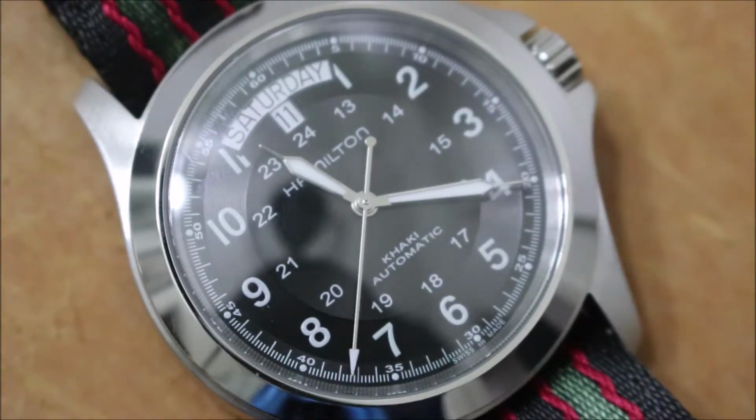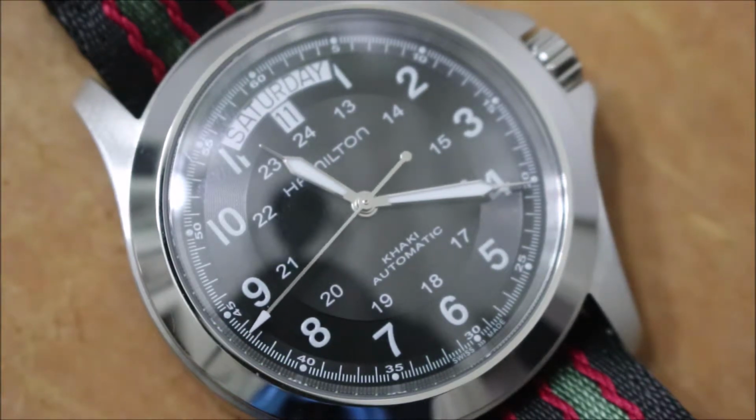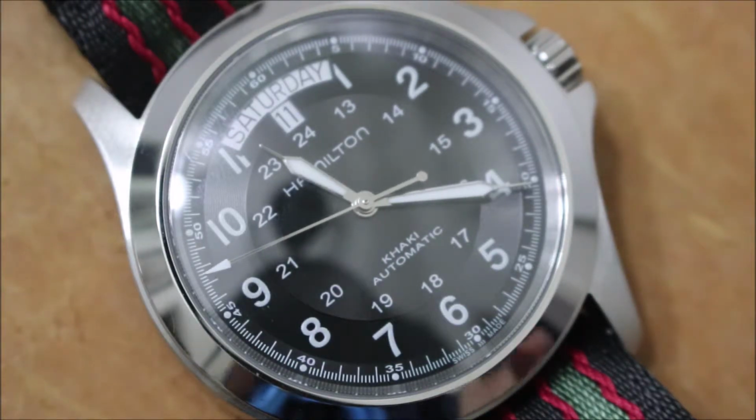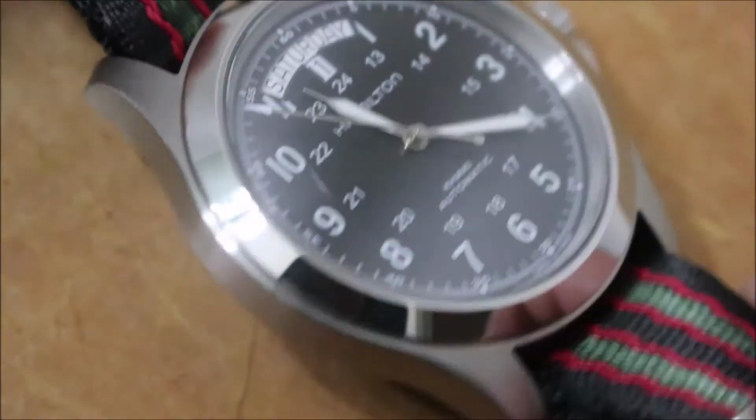Has a scratch-resistant sapphire crystal, luminescent hands and markers, which don't last that long, and has minute markers around the rim. Water resistance is only 50 meters or 165 feet, so diving is not recommended. Beautiful, beautiful watch.